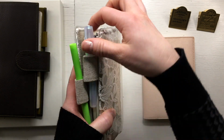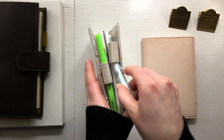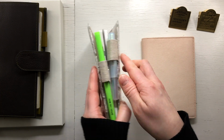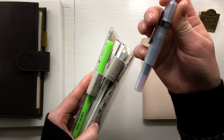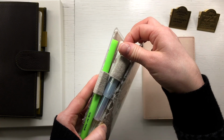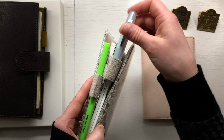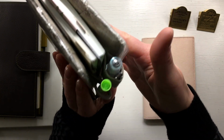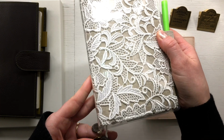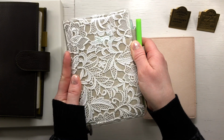And I now use this Kaweco iridescent pearl pen with it. It fits here inside the pen loop, and with the clip it stays more secure there. Previously I had it without the clip, so it would just fall out, but now with the clip it's a bit secure there. So I have found my perfect daily planner setup.